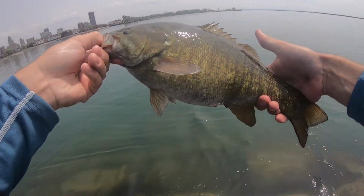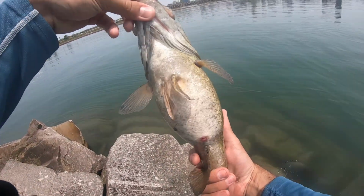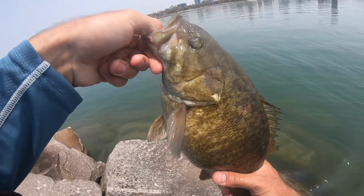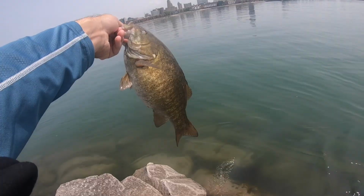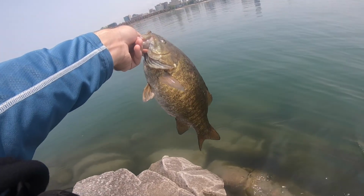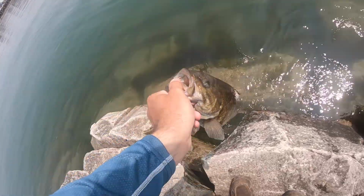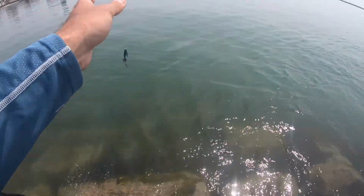he is nice, healthy. Might be able to see better here. Look at that. His eye's all messed up. Maybe he's not as healthy as I'm saying. That's over 2 pounds just because of how fat he is. Get a release on him. He fought real good.